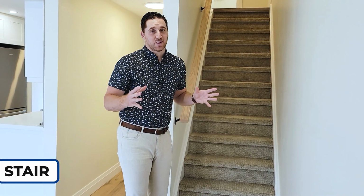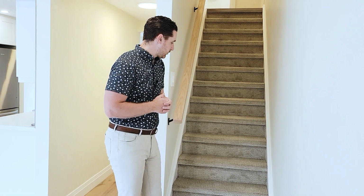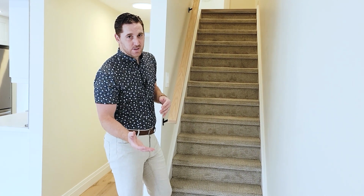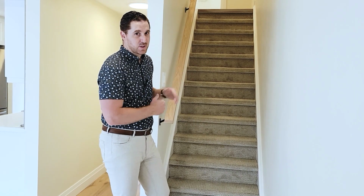So next up was stairs and railing. Obviously everything there was also in rough shape. You've seen the before video. So what we did here was we were debating between tread caps or carpet. Based on time and budget, we went with carpet. But wait till you see the new railing.